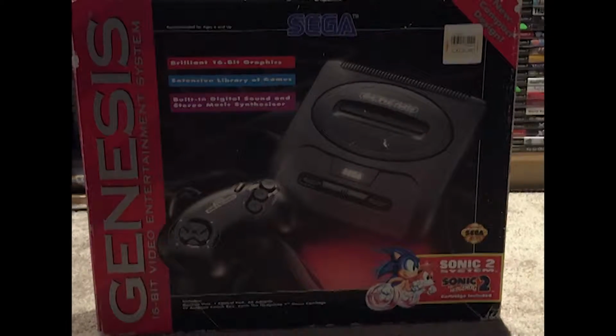I didn't know until I got home that everything was there. I just had to piece it back. It even comes with the styrofoam insert, so that was a really cool thing to find.